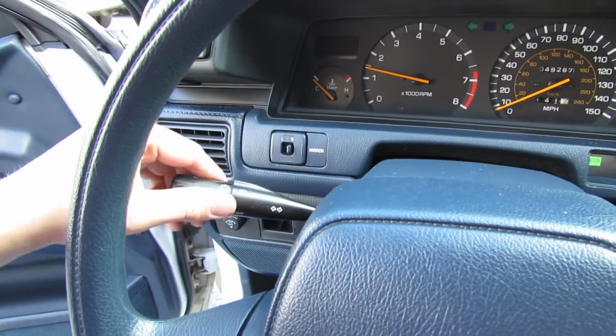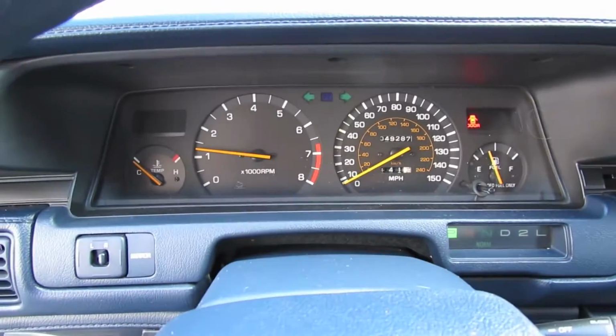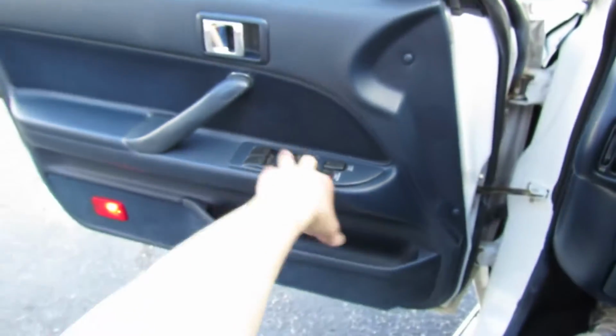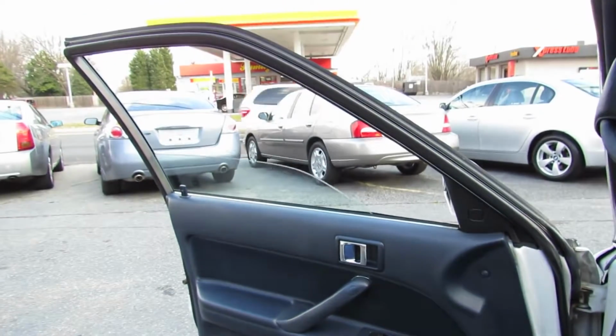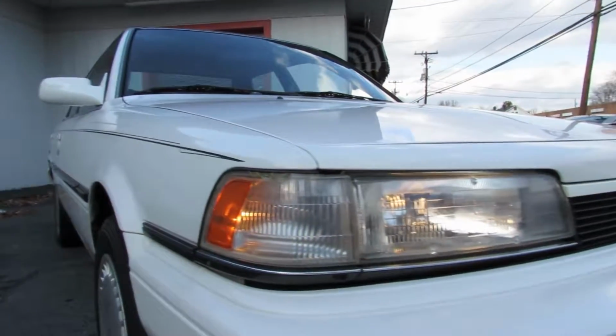Let's go ahead and cut on the headlights, as well as the hazards. It's got an automatic driver's side window. And let's go and check the exterior, shall we? This has always been one of my favorite generations of the Toyota Camry.